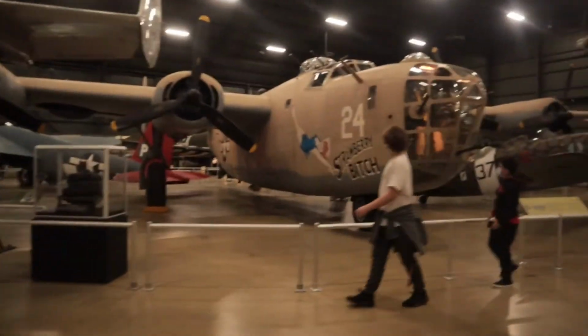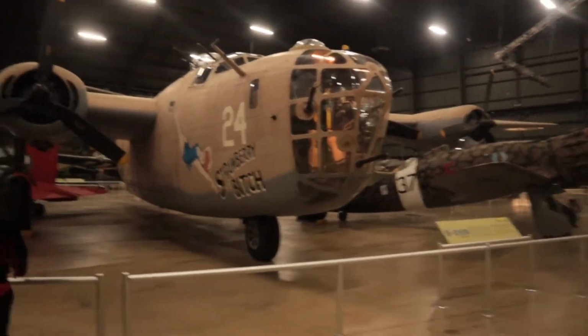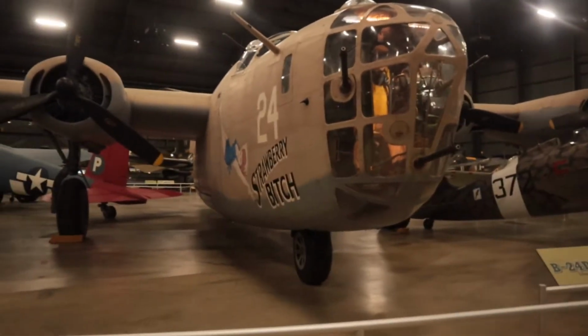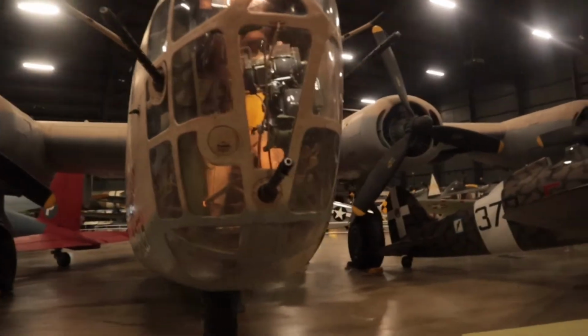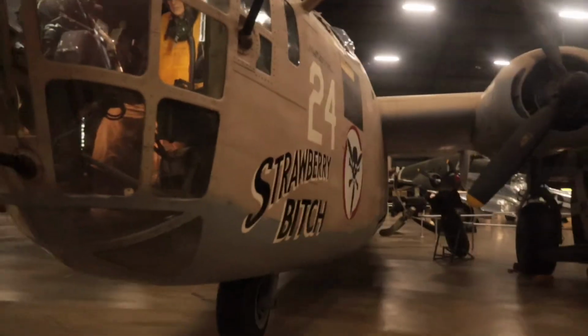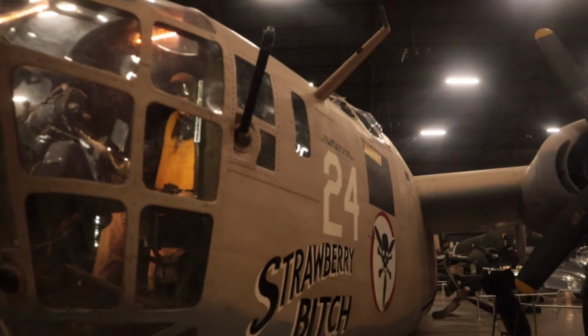Okay, this is the Strawberry Bitch, which is a B-24, and my grandpa flew in a B-24 during World War II. He was the tail gunner. And whenever I go to the Air Force Museum, I have to stop, take pictures, and pay homage to my grandpa and thank him for the sacrifices he made for our country.